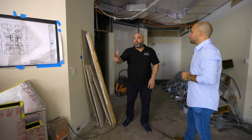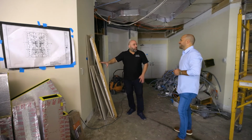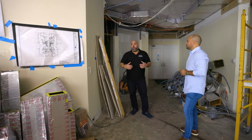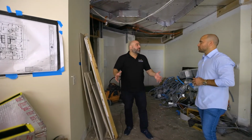Right. So imagine you might have 10 different light switches here. It's going to look horrible. Right. When you're using Caseta, which is a great Lutron product, it's good if you have 1, 2, 3, maybe 4-gang switches, and maybe sometimes a 5-gang switch, and it gets crazy.